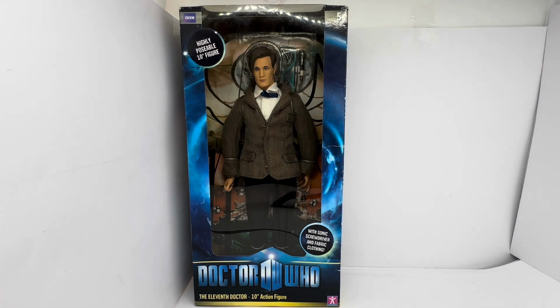And just behind the window, you can see the Doctor himself. And you can see his sonic screwdriver just to the right-hand side of his head. And the background is obviously of the TARDIS console room. Okay, so that's the front of the box. Let's turn the box around and see what we got printed on the back.